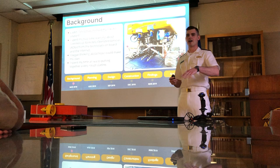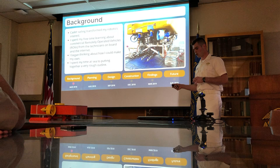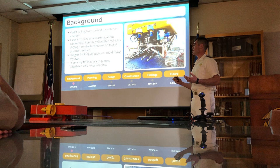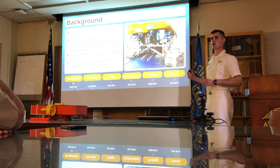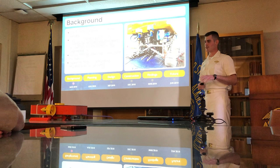So fast forward from that out to sea year, and I had a ton of free time during my sea year, so I thought, maybe I'm on this really cool ship. So I was on a cable laying ship that had this ROV. This is the Nereus 4, and it's a cable laying and inspection ROV. And so I thought, you know, this is really cool. I wonder if I can come up with something that's got some industrial application as well. And while this is just a very baby step in that direction, that was kind of where I started.